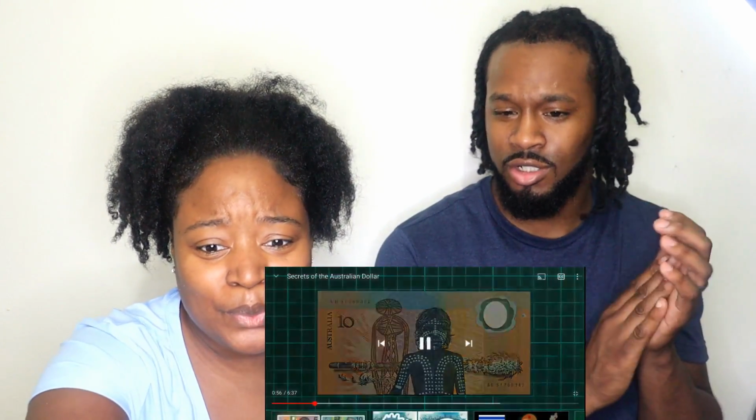Beautiful, beautiful. Australia, are you guys proud of this dollar right here that they made? It's a 10. This is dope. Very creative. I see the Aboriginal people. I don't know the other things that are in the back. It just looks like some field grass maybe. Yeah, because we're still learning about Australian culture, but I wonder what that circle thing is.